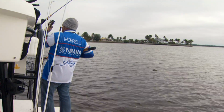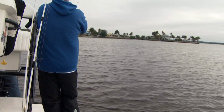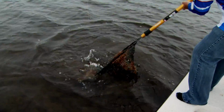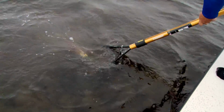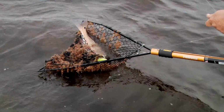We have to go back here. Nice fish. Okay. You got him. Keep that rod down. Got him? Nope. Come on. Oh. Come on. Hey. What's he stuck on?